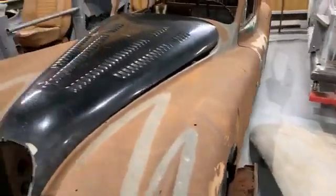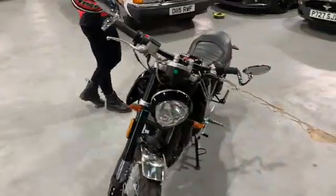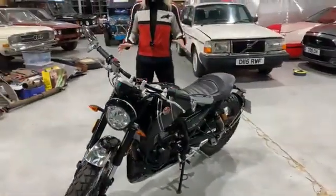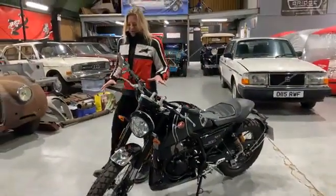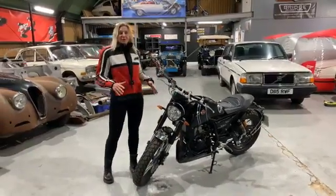Let us know if there's anything you want to see in more detail, guys. As Hayley mentioned earlier, we've just been shooting the bike today, so we thought we'd flick on and show you guys the bike in a little bit more detail. This has been so much fun, and if you haven't ridden a bike before, this would be a really cool bike to start on.